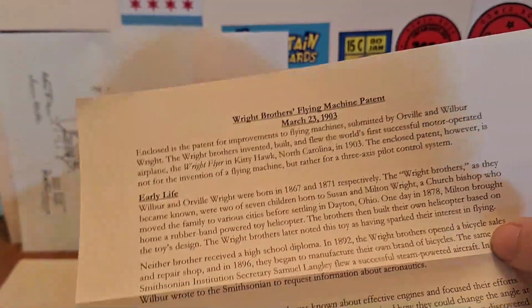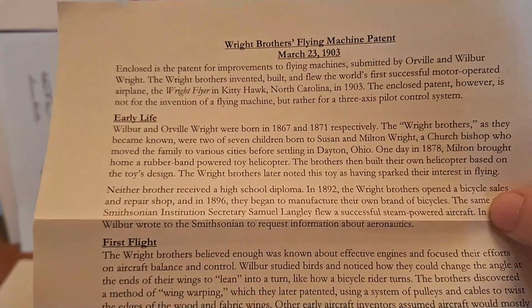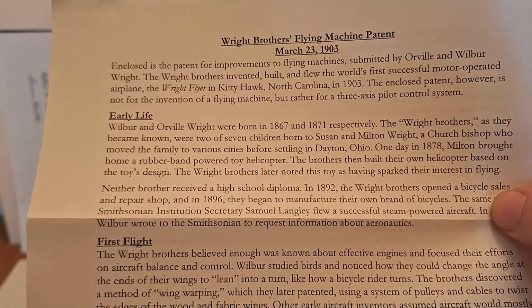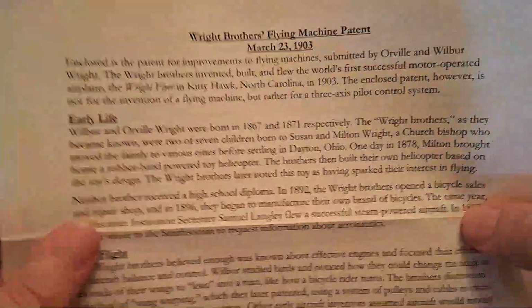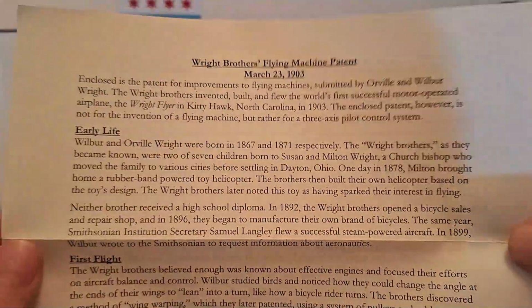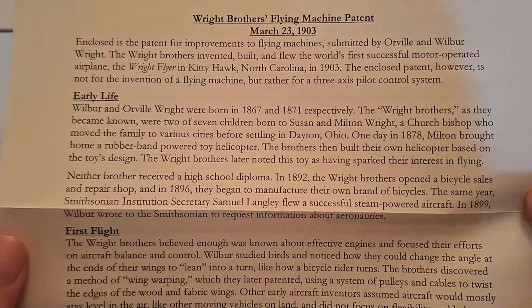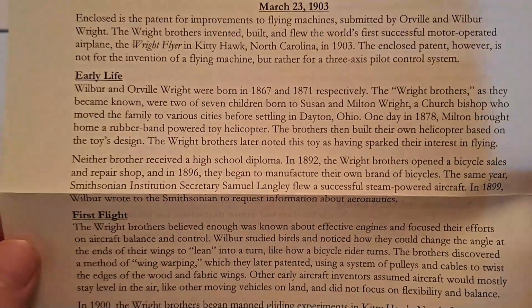Interesting. Now, I've actually been to Kitty Hawk, North Carolina, down in the Outer Banks, and been to the Wright Brothers Memorial. It's really, really cool because it's right on the sand dunes there. Very nice. If you're ever down that way, I recommend taking a little bit of a day trip and going out there. Early life. Wilbur and Orville Wright were born in 1867 and 1871, respectively.